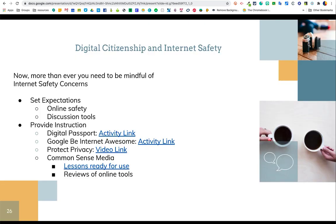Also, talk with your teammates, talk with the teachers that you teach with about digital citizenship and internet safety and how you want to approach that with your students. On slide 26 of this presentation, all of those are links to wonderful online resources to teach and support digital citizenship. Common Sense Media, for instance, has by grade band all kinds of digital citizenship and internet safety lessons that are ready for you to use straight out of the box. The lesson plan is there, the multimedia tools are there for you to share with students.